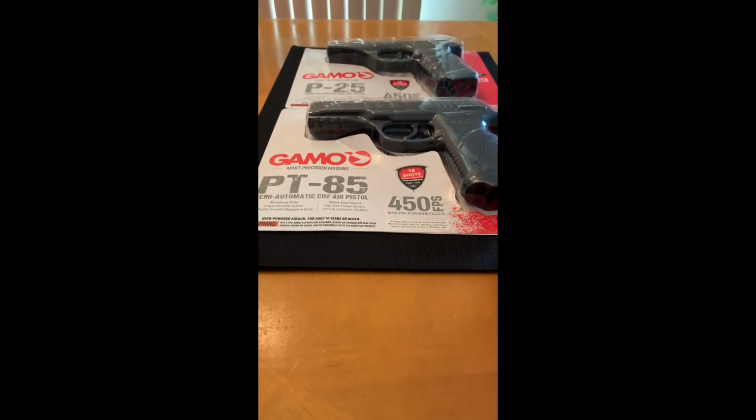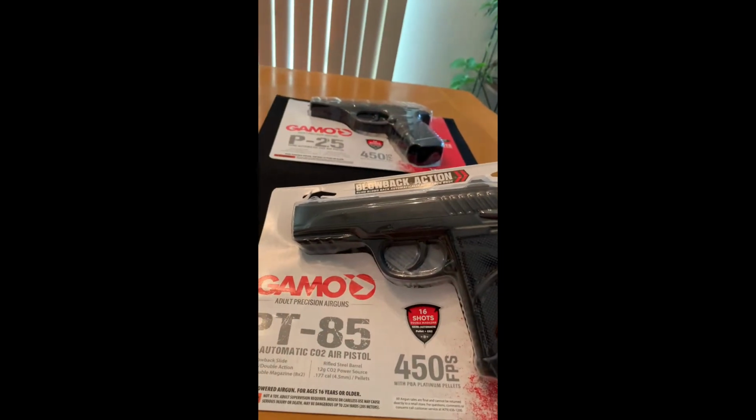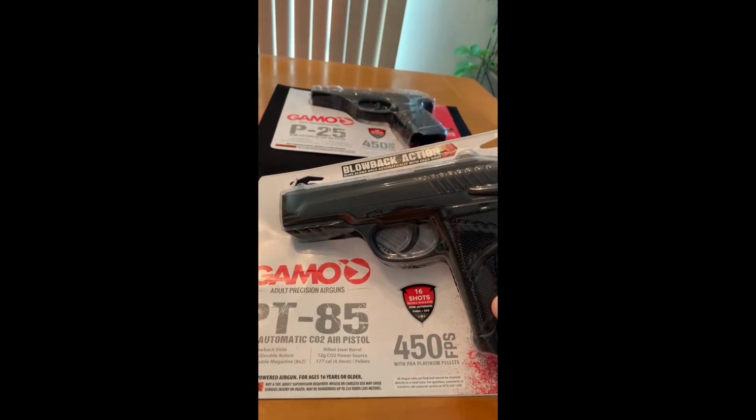So give me a minute. I'm going to open up the blister packs on these so that we can get them out of the package and see what they look like.